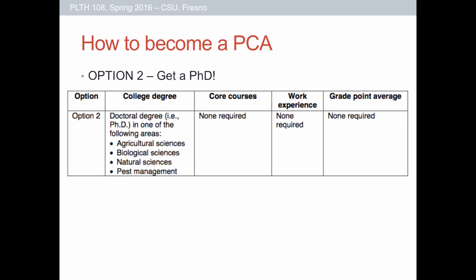Option 2, if you want to take the exam, you can have a PhD like I do. So, you need a PhD in agricultural, biological, natural science, or pest management. Again, I don't know any PhDs in pest management, but who knows? I've just never seen that program before. There's no core courses. You don't need any work experience. You don't need a great grade point average. If you have a PhD, you can take the exam.